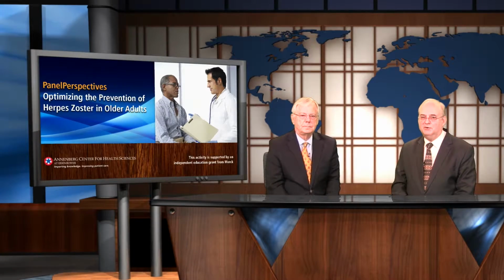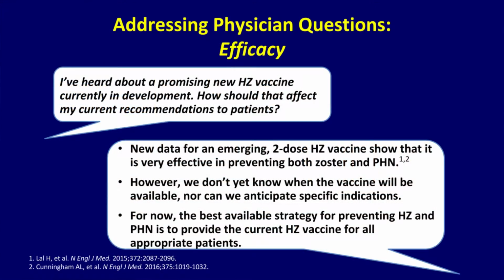So I've heard about a promising new herpes zoster vaccine. Should we be waiting to give them that? Well, there is new data concerning this vaccine, and it does look very promising. It will require 2 doses for administration. And we anticipate that there will be specific indications, but we're not sure yet. I mean, it hasn't been approved. It hasn't been evaluated by ACIP.